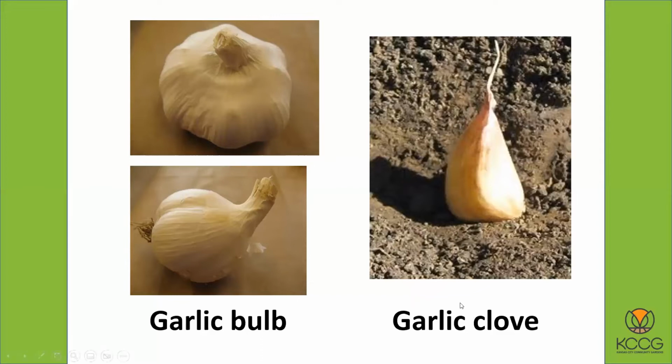The root is on the bottom. You'll usually see a little bit of the roots down here. You can't see that in this picture, but there'll be a little bit of dried root. But also, the bigger and flatter side is the bottom. And then up at the top, it's a little pointier, because that's where the shoot will emerge in the springtime. So that's how you're going to plant it. But anyhow, we'll talk more about planting here in a little bit.